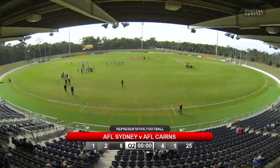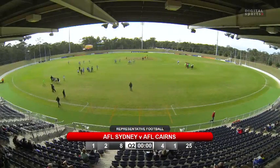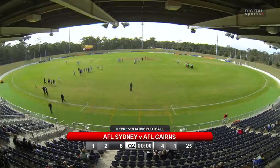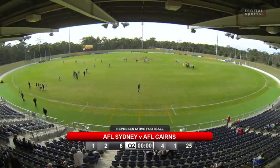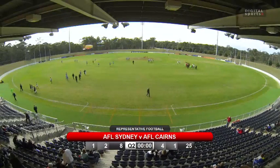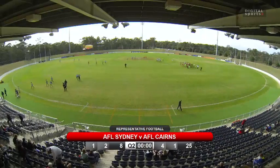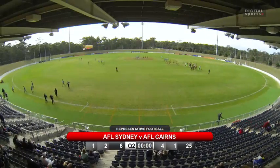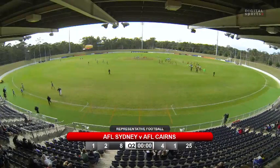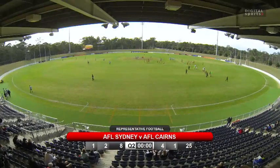So getting set here for the second quarter at Blacktown International Sports Park. It's AFL Sydney versus AFL Cairns. The margin at quarter time, 17 points in favour of the visitors from Cairns. Goal scorers for them, 4 of them. Ehrlich has 1, as does Sean Knott. Matthew Walsh came into the game halfway through that first quarter and has kicked 2. And the only goal scorer for AFL Sydney, Henry Mason from the Bulldogs club. He's got the 1.